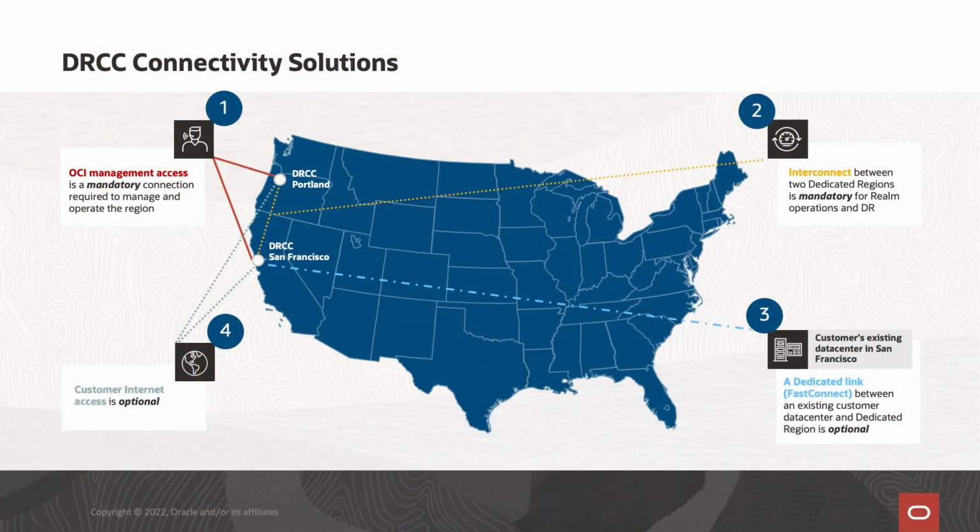There are 4 types of networking connectivity that are needed for running dedicated region. The first one is a management circuit. A dedicated region is managed and run by Oracle operators. We have a dedicated link for that so that at all times the Oracle operator has access into the dedicated region 24/7 because we are running the whole infrastructure out there.